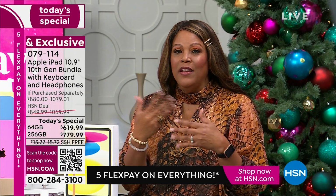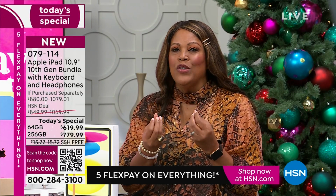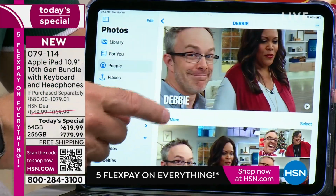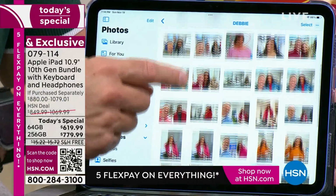Brand new cameras. So if you do a lot of videos, whether it's TikTok or any of the video calling or anything like that, it is a pristine, crystal clear picture. But you guys, free shipping on this, and the biggest difference is you get a little over 2 months to test drive this and see if you look like Barbie.